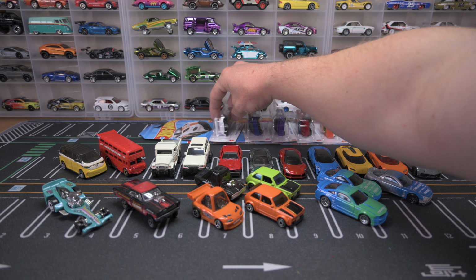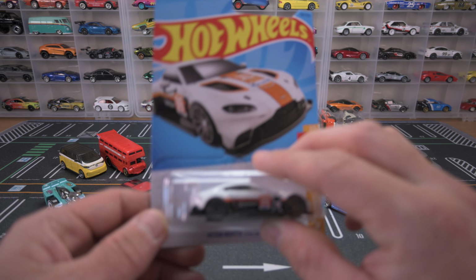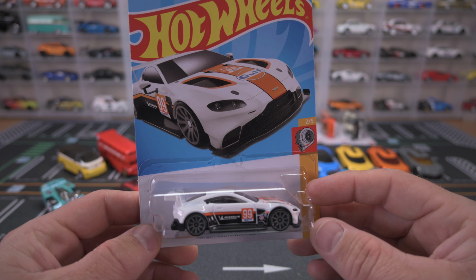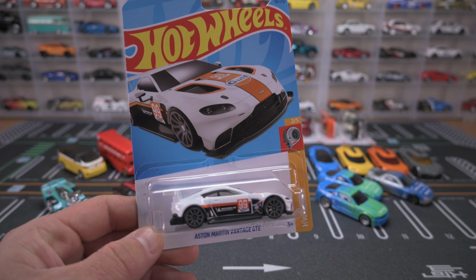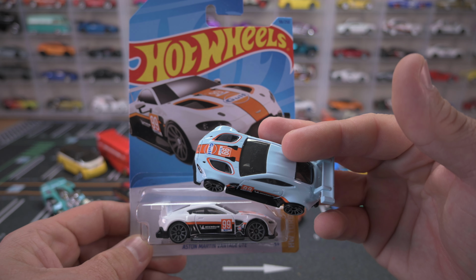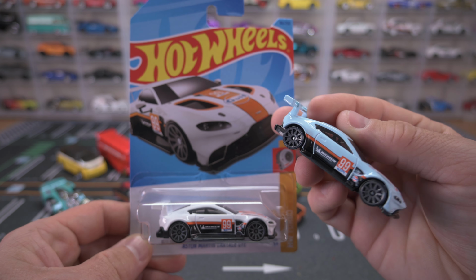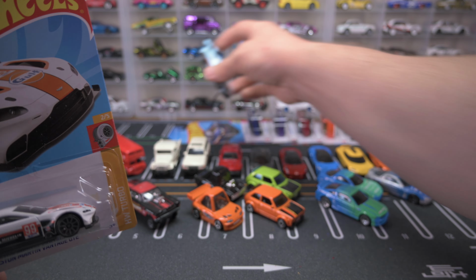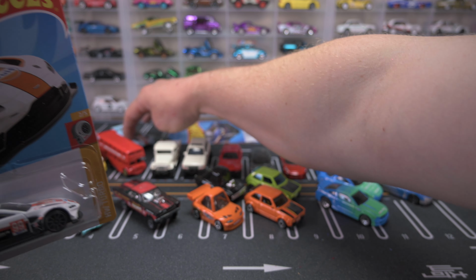So let's go ahead and move on to the next car in this case, which is the Aston Martin Vintage GTE, which we've seen this casting already this year. And guess what? In the golf theme. Super cool. So now we have two this year. One in white, one in golf theme. Super cool. Let's go ahead and park that up back there.